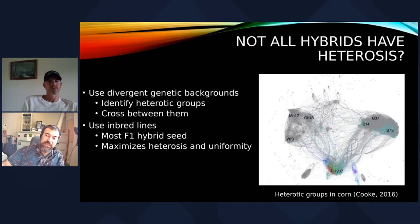But they have them separated into heterotic groups. So this is a genetic analysis of different corn groups. Basically, what they've determined is that if you take a plant from B73 and cross it with W19, you'll have good hybrid vigor. Or maybe, I don't know about that. I just picked those two out of my hat, but basically they've charted the genetics and they figured that these groups are good pairs, these groups are good pairs, maybe these two groups are not good pairs, etc.